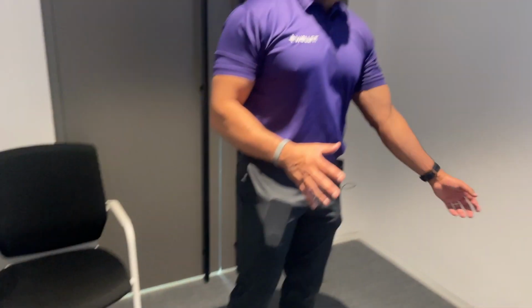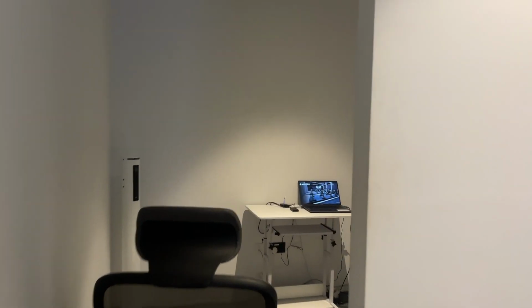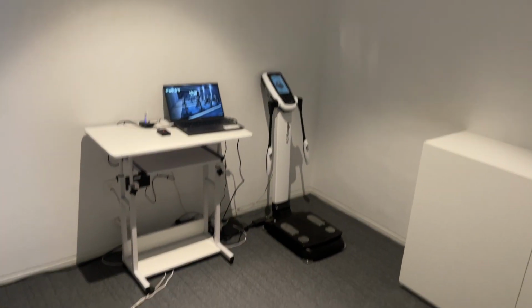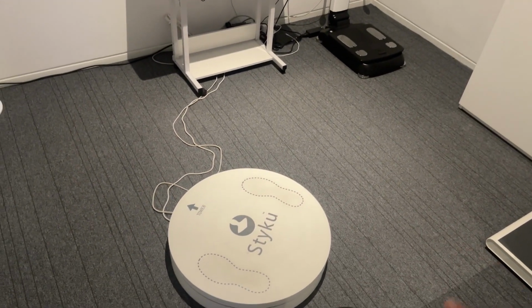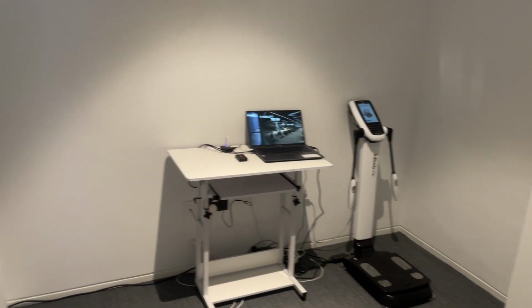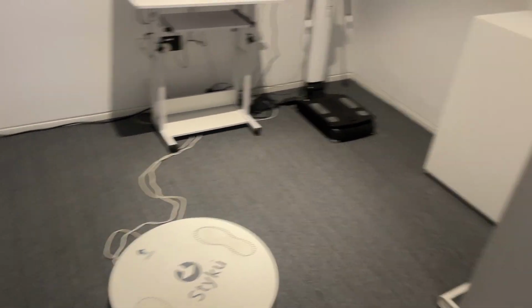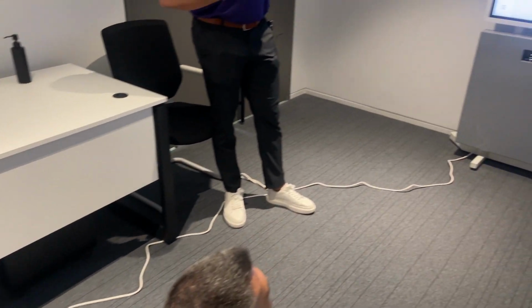So now you can imagine this powered with, around the corner, Ahmed, if you just point the camera, if you go inside, you'll see we've got the Styku 3D scanner down on the floor there. That's a 3D body scanner and the InBody machine. So if you get the InBody, you get the 3D scanner, and along with this, you have a very powerful platform for a member to become successful. Totally. You can really educate them.